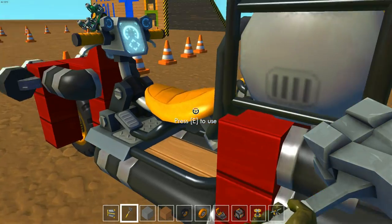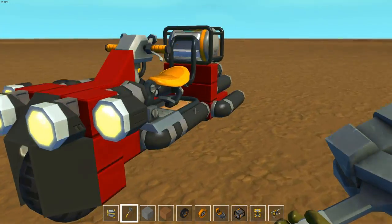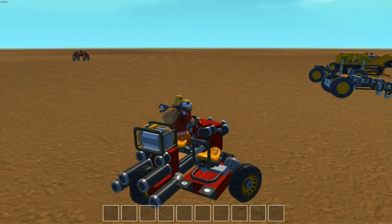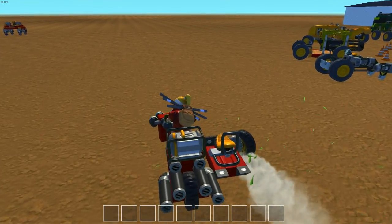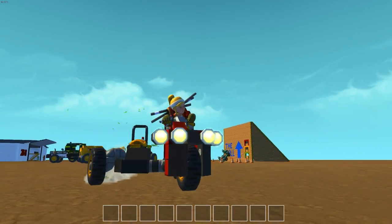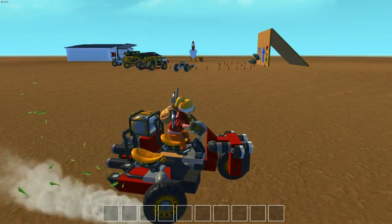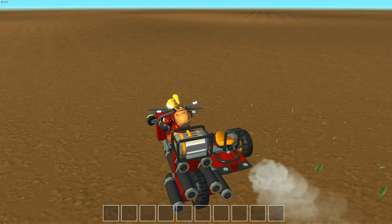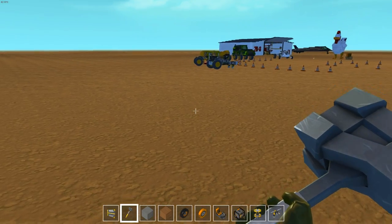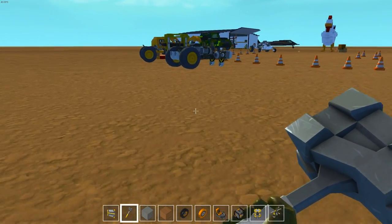Okay. This is a red motorbike with sidecar. Dude, that's so cool. I haven't seen that before. Whoa, cool. Dude, there's an awesome little freaking sidecar. This is my first video of the day, and I'm glad. This is really fun. Oh, gosh, dude. Little motorbike with a sidecar. I'm stuck on it.